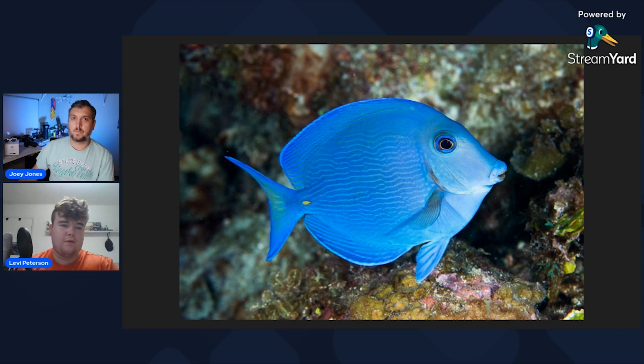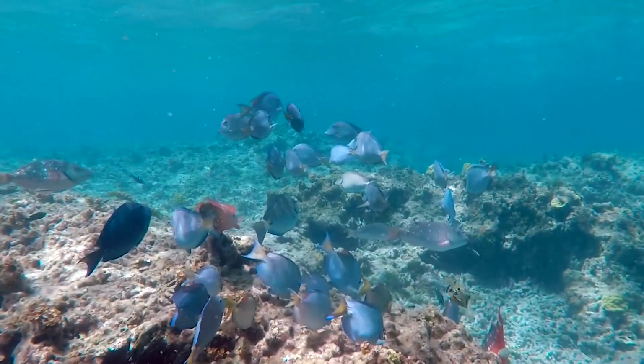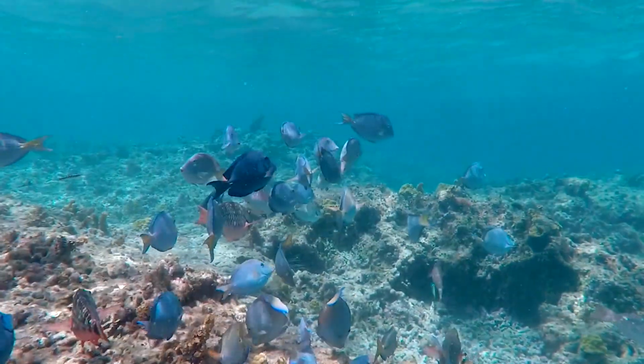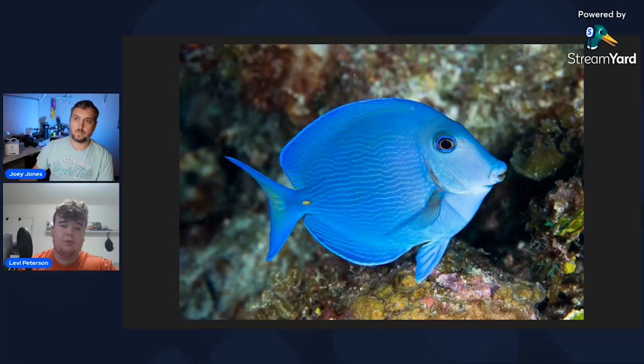Just having a cool fish that is able to keep up with your algae growth, and they eat a wide variety of algae. They'll eat just about any species, sometimes hair algae as well, but not typically. But they will munch on algae because, I mean, that's what they do all day in the wild. They just constantly graze and munch on algae.